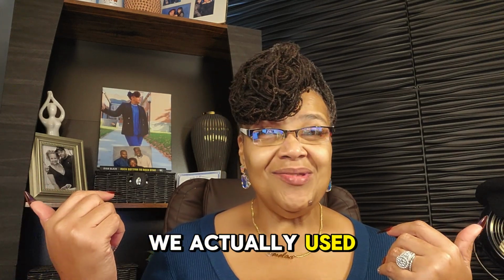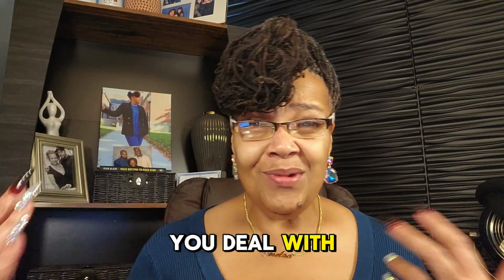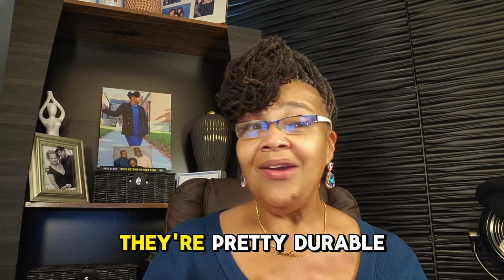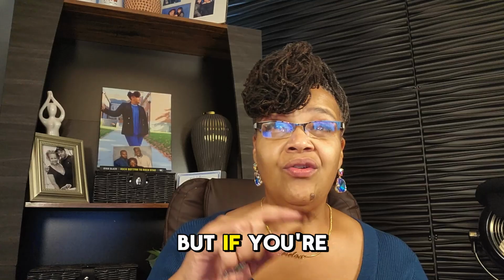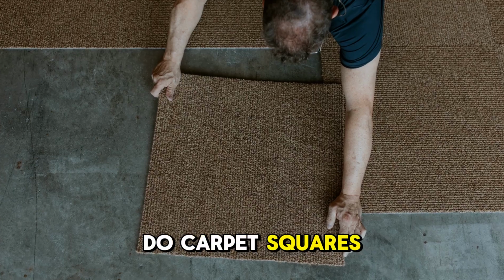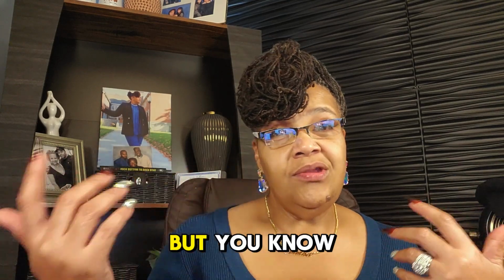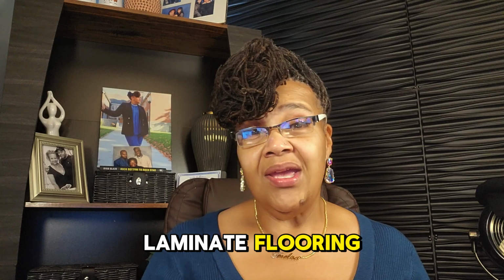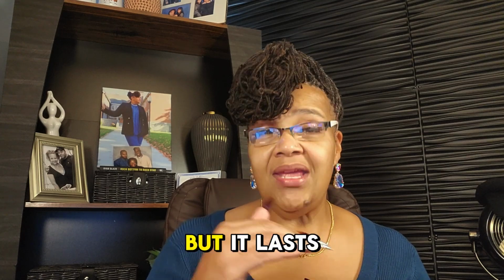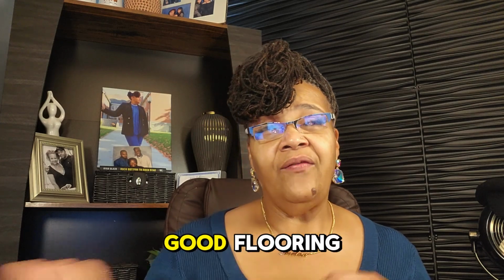Now, I remember when we used to do carpet squares, which are nice if you deal with what you deal with. I remember putting the carpet squares down, and those things are pretty durable, but boy, do they get nasty. But if you're going to do carpeting, don't do carpeting. Do carpet squares, because if somebody makes a little stain, you could cut it out and replace it, and it still works. But today we basically just do laminate flooring because it lasts a lot longer. The cost is not as low as carpeting, but it lasts, and you don't have to do a lot of changes. But you want to make sure that you have very good flooring.